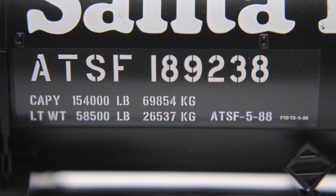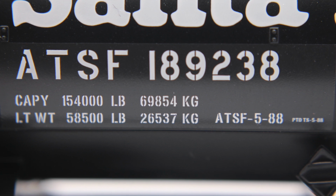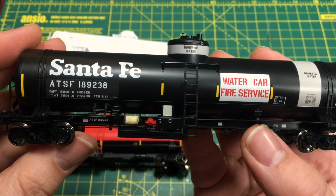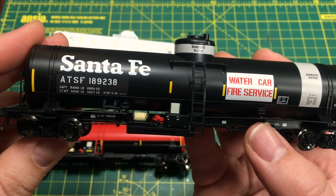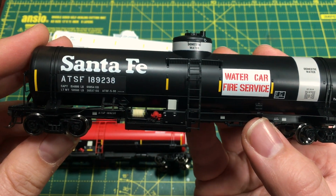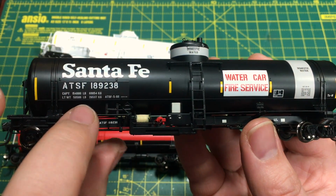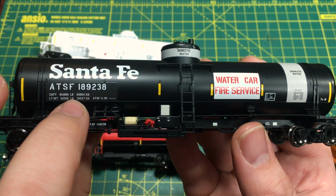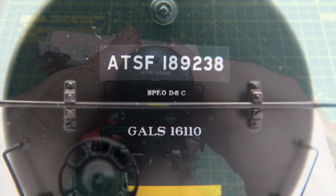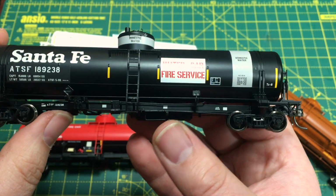Also really interesting on this, as you can see there, capacity 154,000 pounds, and then next to it says 69,854 kilograms. Now, I don't know whether these worked up into somewhere such as, let's see, Santa Fe, that would be California, but would they have worked down into parts of northern Mexico, or would they have worked up into parts of Canada? I'm not sure. But it's again unusual to see branding there in metric. I thought the Americans were allergic to metric. Then we've got gallons, 16,110 on the end, and it really is quite a nice livery option.